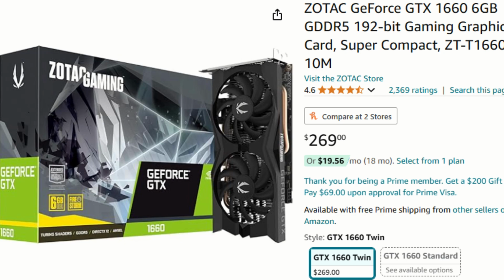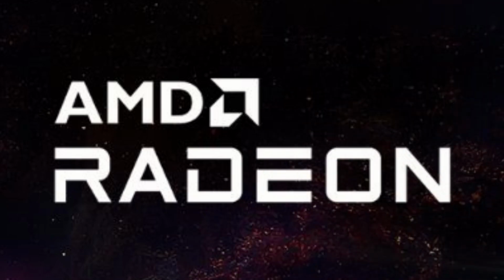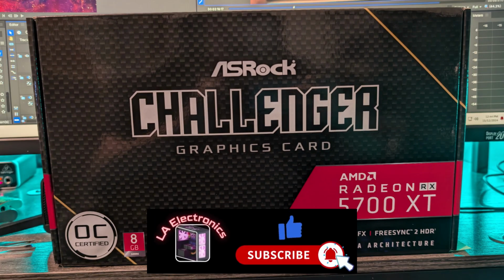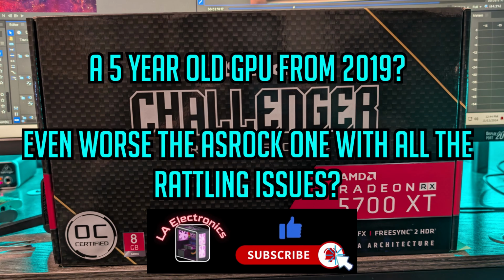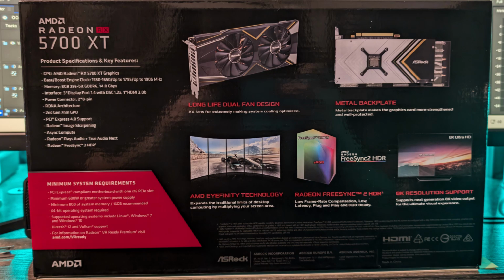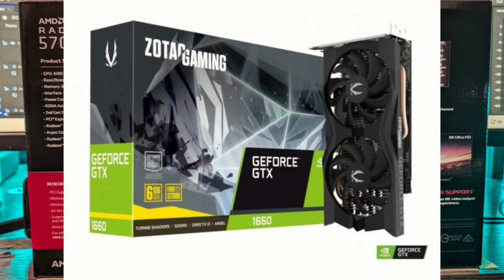So with Nvidia off the table, I turned to AMD's Radeon lineup and decided on this RX 5700 XT from ASRock. Now I know what some of you might be thinking: a 5-year-old GPU from ASRock, no less, the one with all the infamous rattling issues. But here's the thing, those were 2019 problems, not 2024. Everything rattles, so get used to it. If it gets my PC up and running smoothly, that's all that matters to me. I don't care about the rattling or none of that. And believe me, it's a big step up from my old GTX 1660, which, let's be honest, a snail could probably outperform at this point.